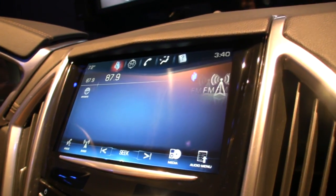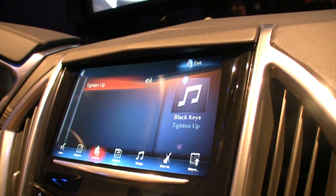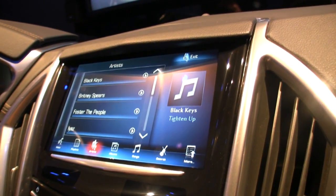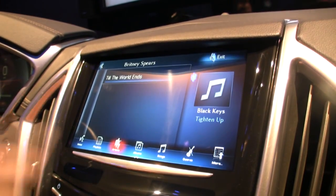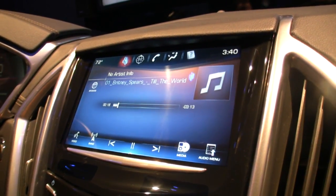Let's get one of our favorite artists playing. Let's see what I got here that we can play. Any Queen, Freddie Mercury? I don't. How about Foster the People? Maybe I'd rather go for Britney Spears. Let's do Britney. All right, so we'll get Britney playing on here. It's pretty quick. I'm impressed.